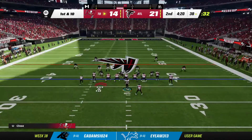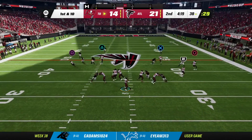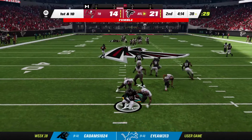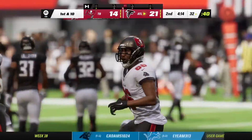Even though they might not find the number 1 seed next to their name come playoff time, there's not going to be very many teams, if any, entering the playoffs on the rise. But now look at this. Big gain, but a fumble. And the Falcons grab it. And they're going to set up shop at the 32-yard line.